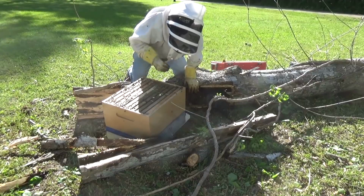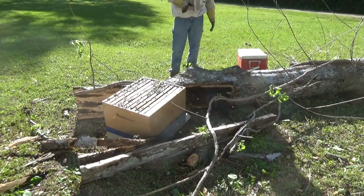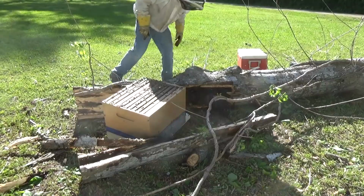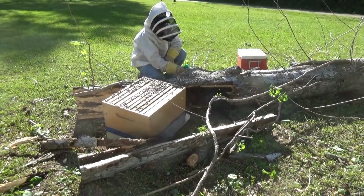At least we're putting some bees in the box. All right, I'm going to get the Honey Robber and spray it in this hole. I want to push these bees out. Let's see what happens. All right, the box is closed. The bees are getting up there, so I'm going to spray a little bit on here to push them.